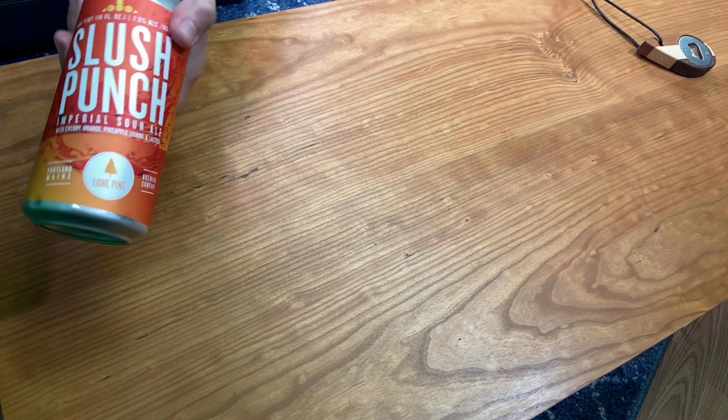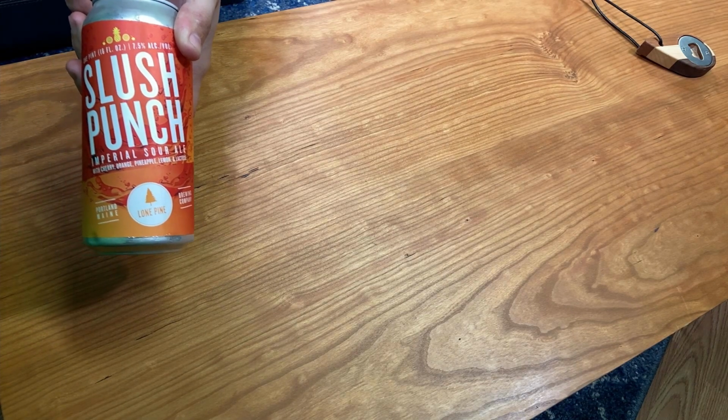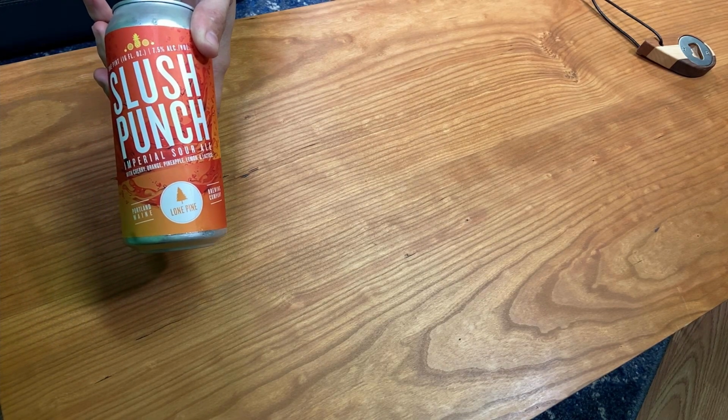This is called Slush Punch Imperial Sour Ale by Lone Pine Brewing Company in Portland, Maine. It's an Imperial Sour Ale with cherry, orange, pineapple, lemon, and lactose. Unfiltered, unpasteurized, because all good things are wild and free. I like that. Keep refrigerated. Craft beers are better fresh. Live yeast may settle. Don't be trashy. Please drink responsibly. I like that too. Next to the recycled thing, it says "Don't be trashy."